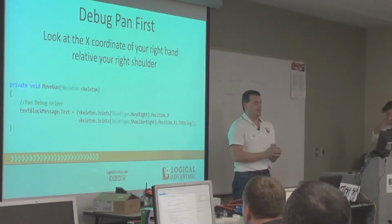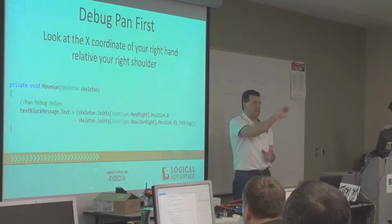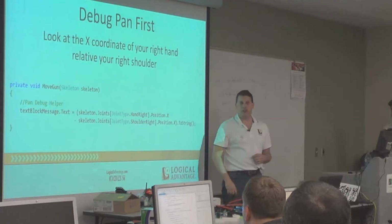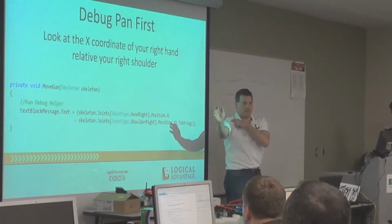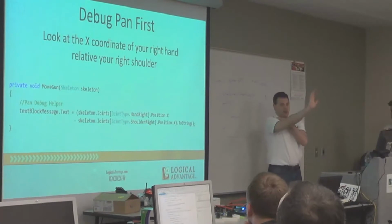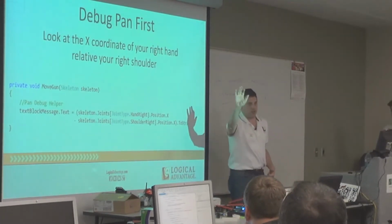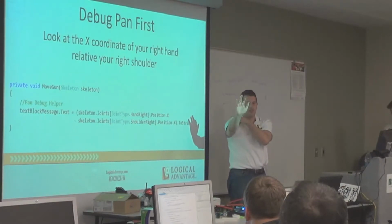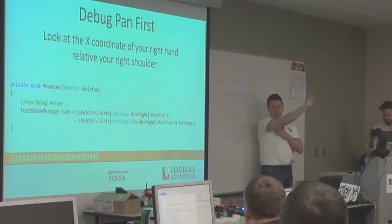And one thing I think is really good with the Kinect is don't go by coordinates of, like, your hand. Go by coordinates relative to another joint. So the shoulder relative to your hand. Because when you step in here, you don't want this to think that the servo is way on the left side just because your hand's there. It needs to be relative to where you are.